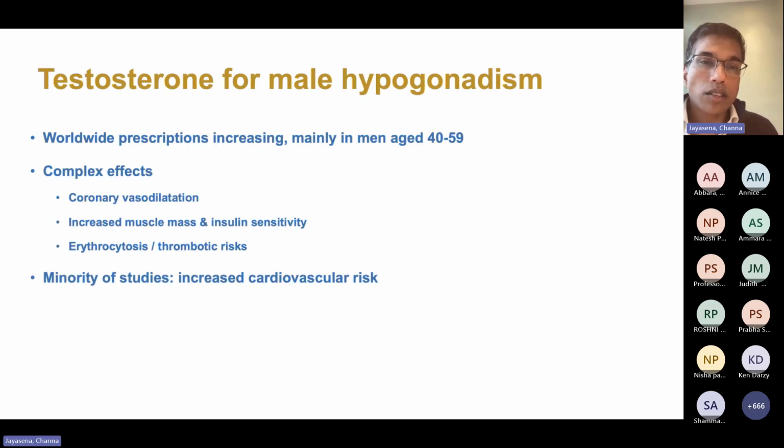In terms of background context, worldwide prescriptions have been increasing, mainly in men between the age of 40 and 59. And the potential effects of testosterone, if we look from a basic sciences point of view, it does have coronary vasodilatory effects, which could be good, but unfortunately it also increases muscle mass and therefore insulin sensitivity, which sounds good, but it does also stimulate erythrocytosis, which you'll know could therefore increase thrombotic risks.